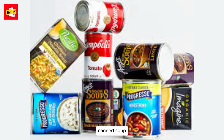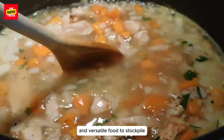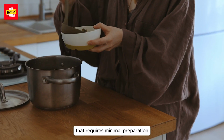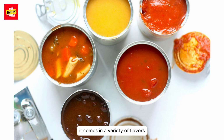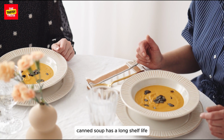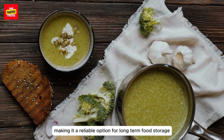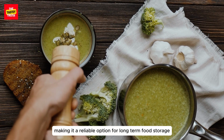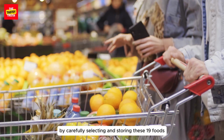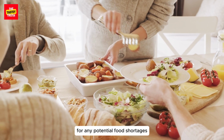Number 19. Canned soup. Canned soup is a convenient and versatile food to stockpile, offering a quick and easy meal option that requires minimal preparation. It comes in a variety of flavors and can be a source of comfort and warmth during emergencies. Canned soup has a long shelf life and provides a good source of nutrients, making it a reliable option for long-term food storage. By carefully selecting and storing these 19 foods, you can ensure that your family is well prepared for any potential food shortages.